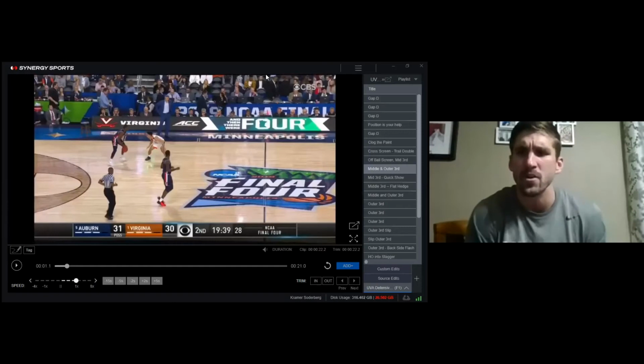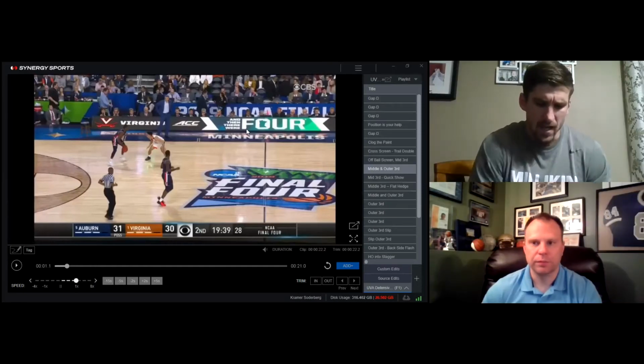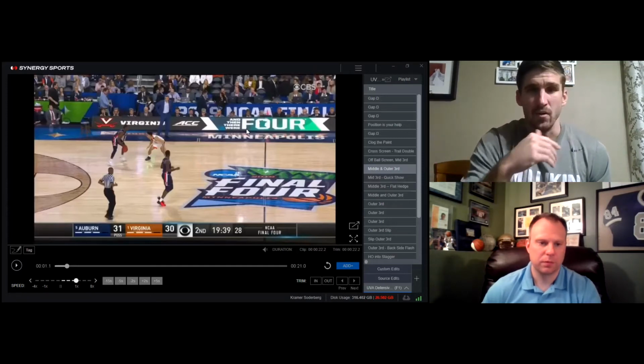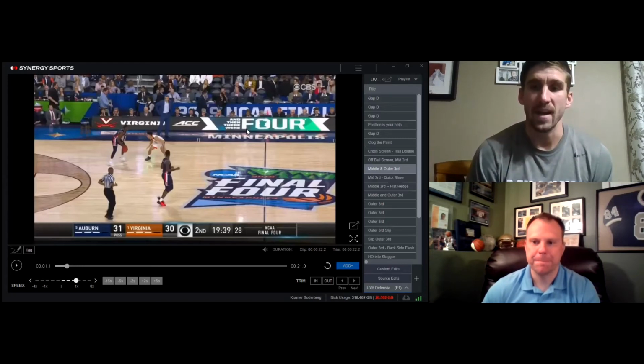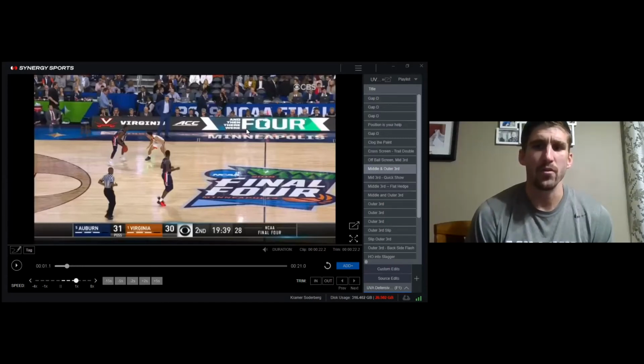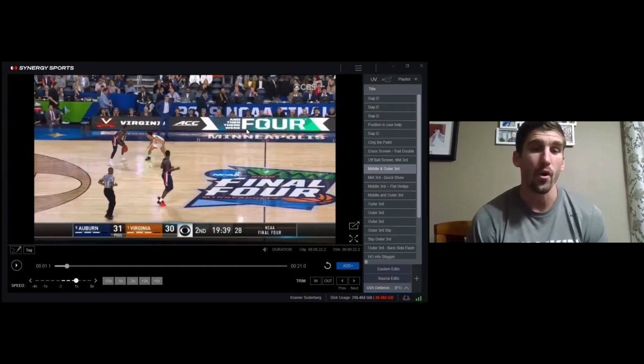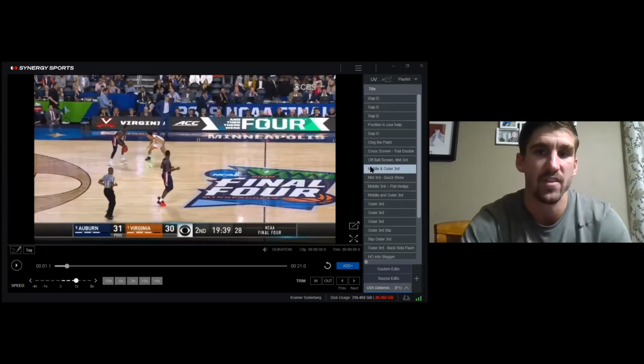Now I'm going to pull up the film here, and we'll start with the middle third ball screen and different ways of defending that. From a Virginia standpoint, and what my dad and I did at Lindenwood, when a middle third ball screen happened, we had two ways in which we could defend this. We could either quick show, which is kind of like a quick hard hedge, or we would flat hedge the ball screen. I'm going to show both of those examples here and give you an idea of what those look like, and we'll talk through them.